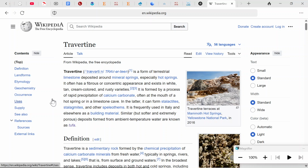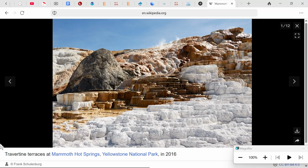It is formed by a process of rapid precipitation of calcium carbonate, often at the mouth of a hot spring or in a limestone cave. In the latter, it can form stalactites, stalagmites, and other speleothems. It is frequently used in Italy and elsewhere as a building material. Similar but softer and extremely porous deposits formed from ambient temperature water are known as tufa. Travertine terraces in Mammoth Hot Springs, Yellowstone National Park. Yeah, its geothermal activity doesn't have anything to do with volcanism.